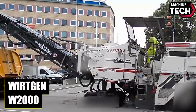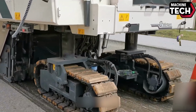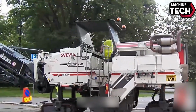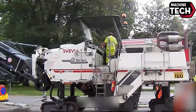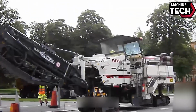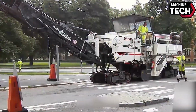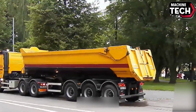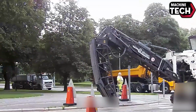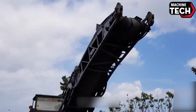Number 27, Wirtgen W2000. The Wirtgen W2000 is a versatile, compact milling machine perfect for a wide range of tasks. Weighing in at 27,700 kilos and powered by a Cat C15 engine with 433 kilowatts, 583 HP at 2100 RPM, it boasts a 2200 millimeter drum width and can cut up to 320 millimeters deep. The Level Pro active leveling system and mill assist control make this machine incredibly precise and easy to use, ideal for both surface layer and complete pavement removal.